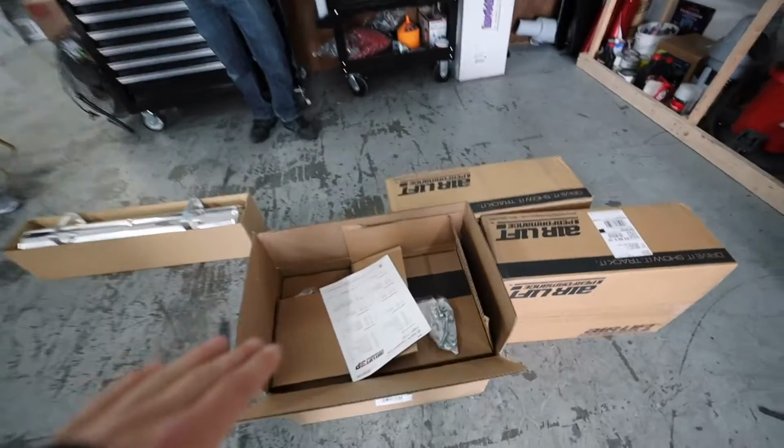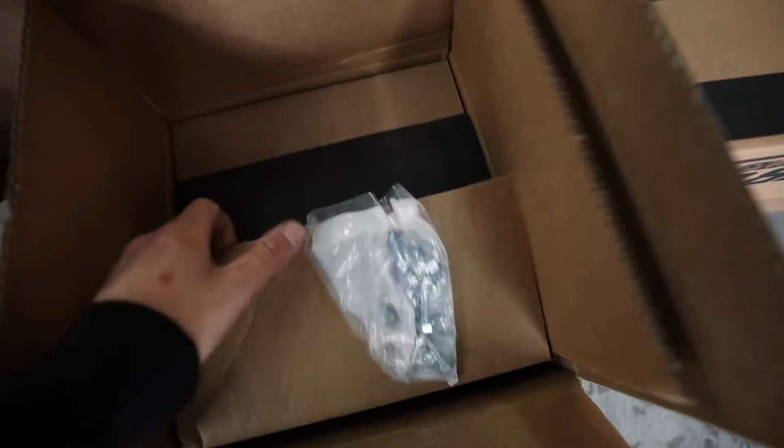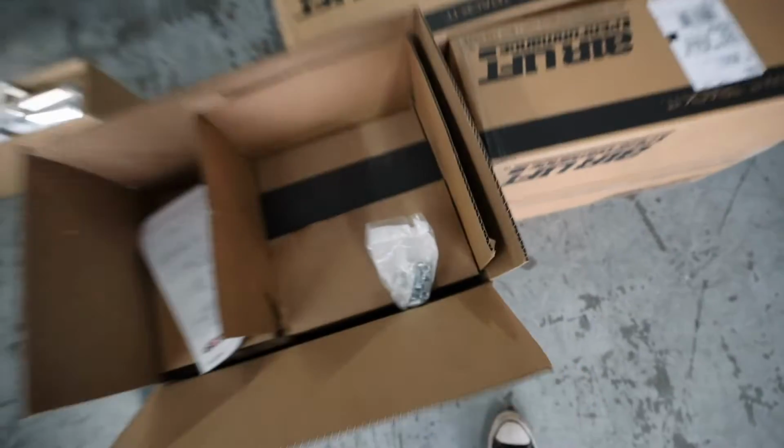So we're just going to get going through here. I'm going to start digging through all this wiring stuff. What is this, 3P or 3H? 3P system? Easy.